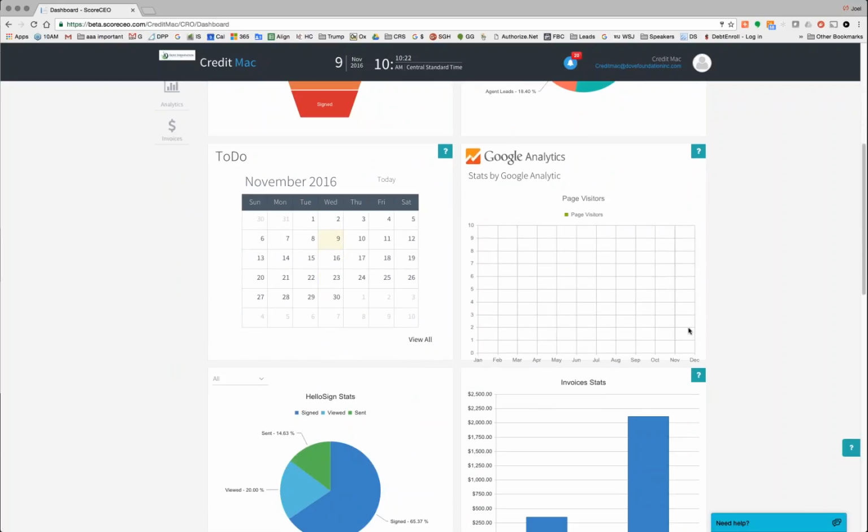We can also connect with Google Analytics. This company is not, so you can actually see your page visits. This is a to-do calendar for the person that I'm logged in as, who happens to be the owner of the company. If the salesperson were logged in, the salesperson would only see their to-dos.